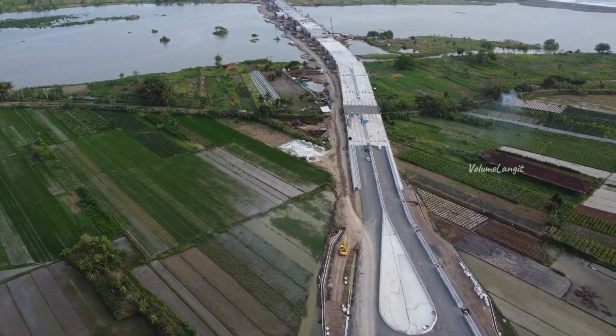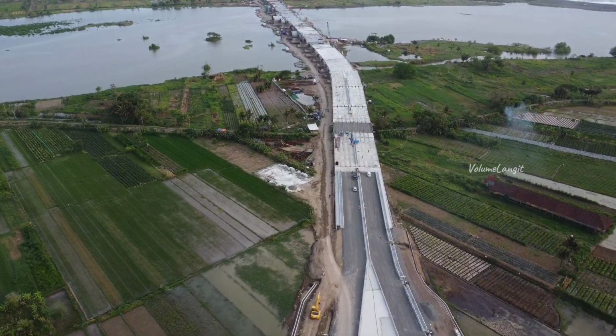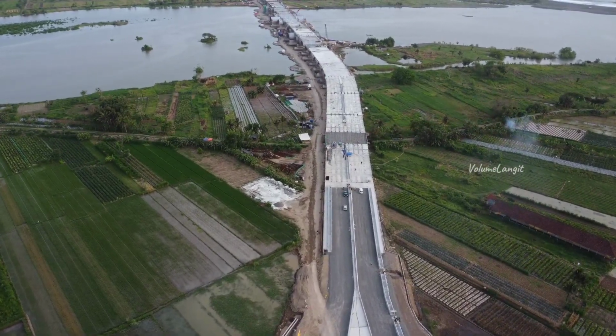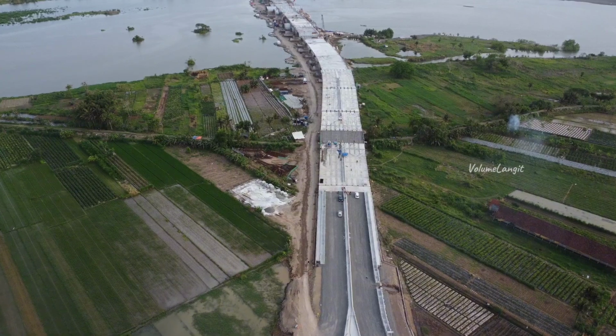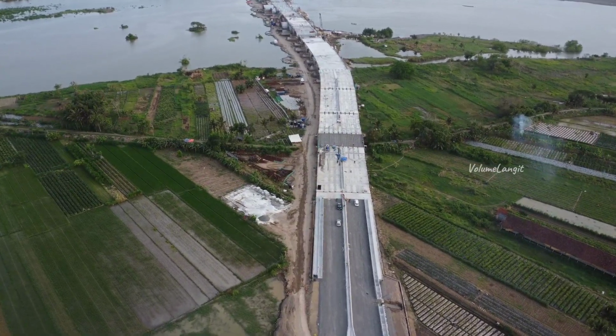Currently, workers are asphalting the new part of the bridge. This asphalting process is a crucial step to improve the quality of the road. With new asphalt, it is hoped that this bridge can accommodate more vehicles more safely and comfortably.